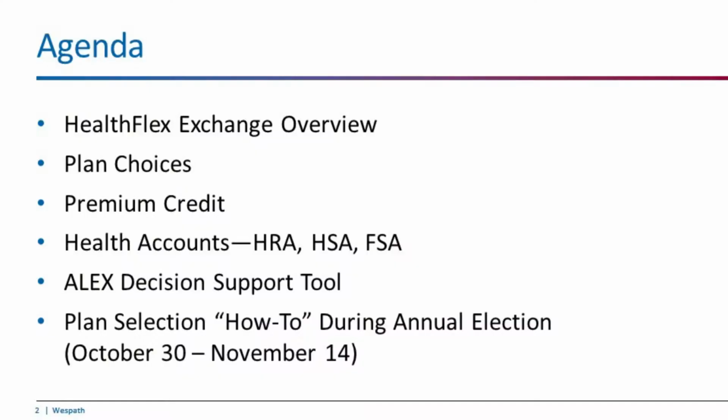Most of the materials that you will be going through with this workshop are going to be listed on the conference website, but are provided to those in attendance in the packet. Our agenda this afternoon primarily is the HealthFlex Exchange overview, plan choices, the premium credit, the health accounts known as HRA, HSAs, FSAs, the ALEX decision tool, along with the plan selection that you will go through at annual election, which is October 30th through the 14th of November.